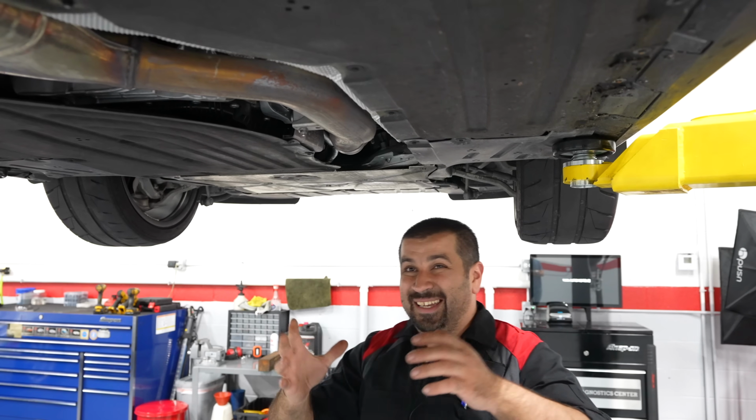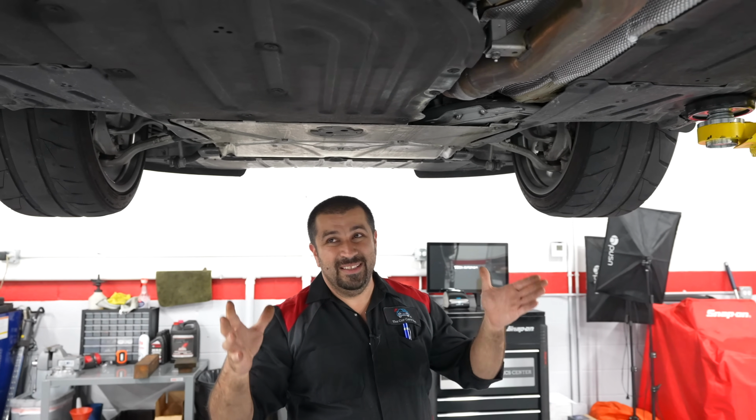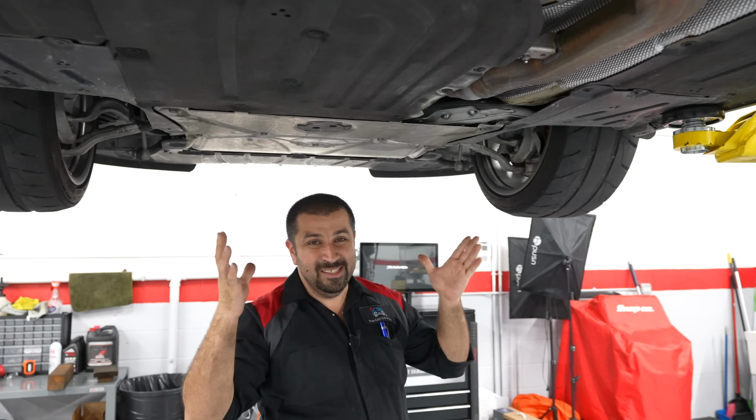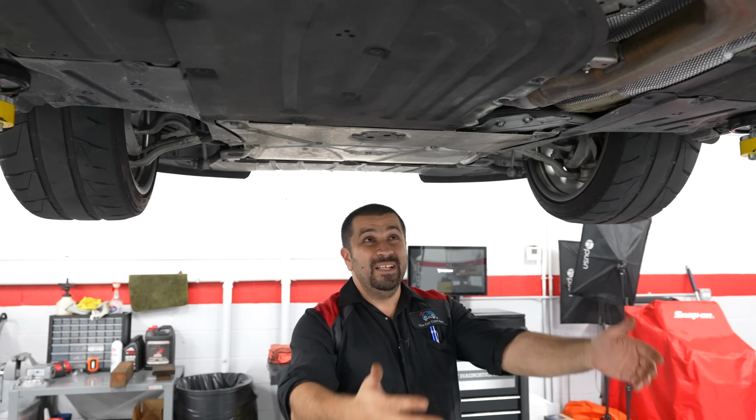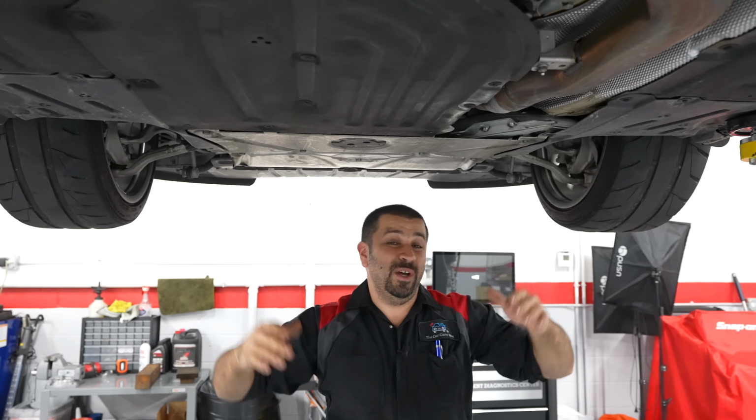Otherwise, and I might have repeated this too much, but I love the fact that this is completely stock looking. This is how modified cars should be. You don't have to rip everything out and take all your creature comforts just to have a modified car.